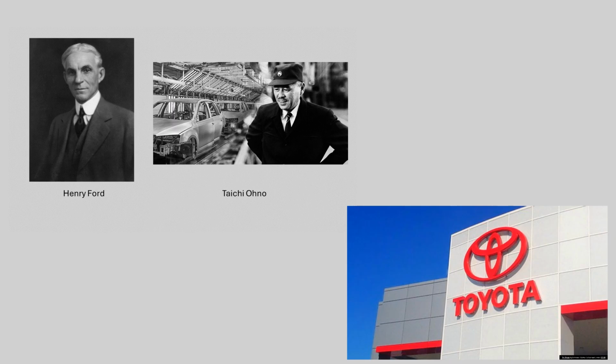The Toyota production system teaches to produce only what's needed when it is needed, just in time. And the Toyota production system also focuses on minimizing inventory and the constant process of eliminating waste.